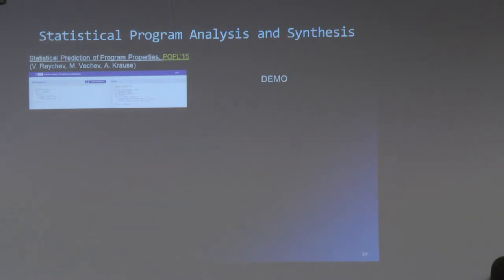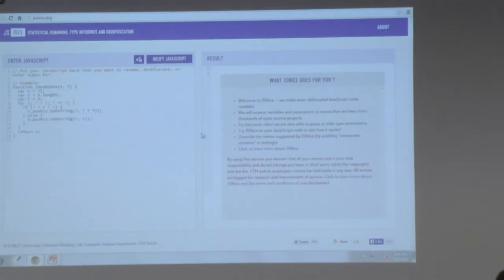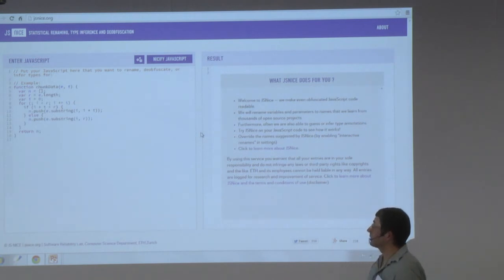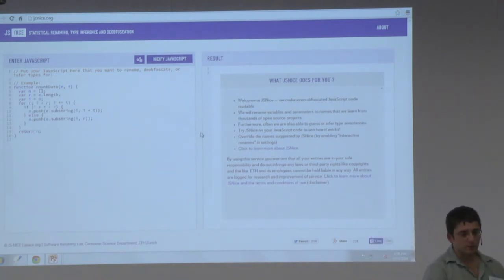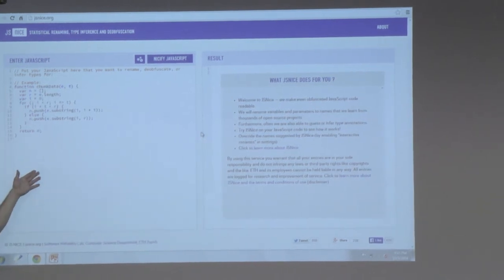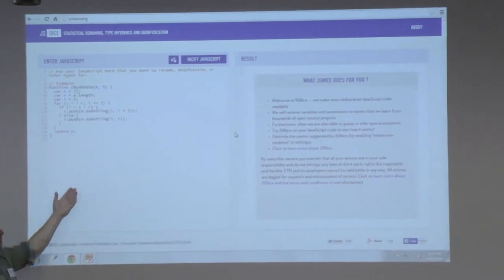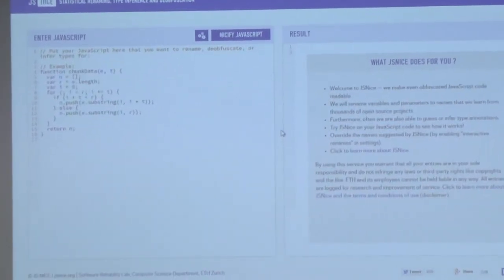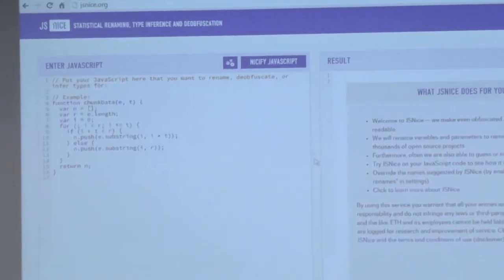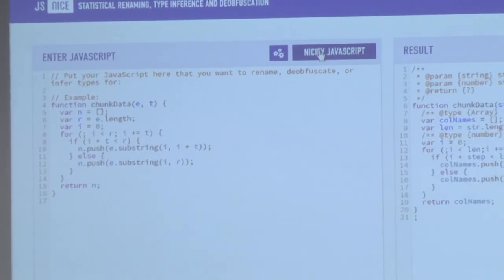So it says demo here. And so here's the website. We released this website on June 3rd. This is a system called JSNice, which is based on this POPL paper. What it does is it takes a JavaScript program here on the left, and this program can be minified, right? For instance, here, the names are minified with some existing minifier, and it doesn't have type annotations. This is a very standard case. Most of the code on the web looks like this. All right. Here, we have even put some formatting; most of it is not even formatted. And what the JSNice system will do is take this and deminify it.